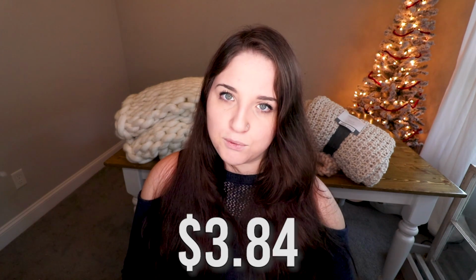The price of this blanket is $80, which I don't believe they have coupons, so $80 is probably what you're gonna pay for that blanket. The size of the blanket was 50 by 60 inches, and that would make the price per square foot $3.84, which makes it the most expensive blanket in this entire category.